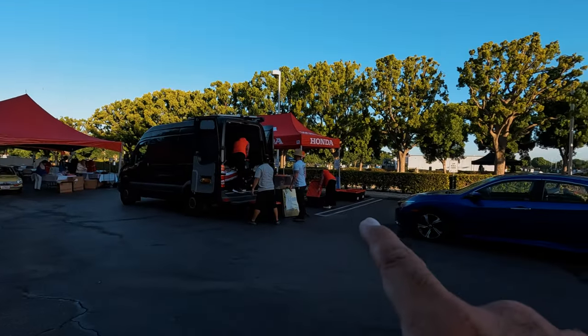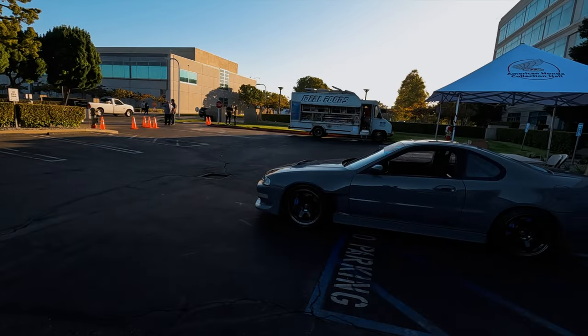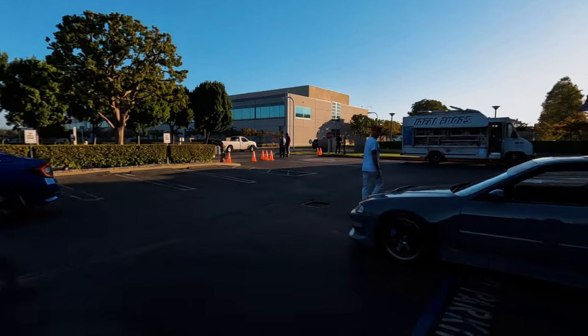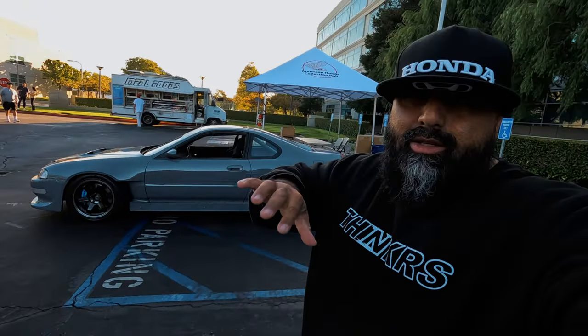Max Boost is setting up right here. This is the vendor area right here. American Honda Collection Hall right here. Food, music. The morning is getting started. They've got some of the cars getting set up over there. Let's actually walk over there right now, or if I can, I'll probably drive over there, just to see everyone. The event opens at 9, but I'm pretty sure they're letting people in right now. It's about 7:30.